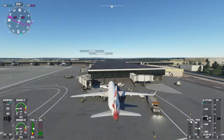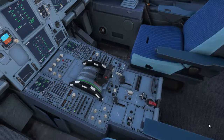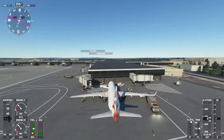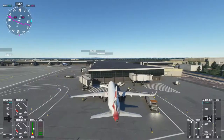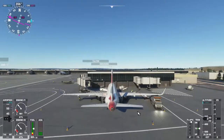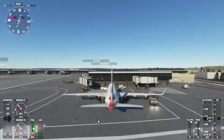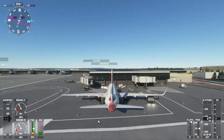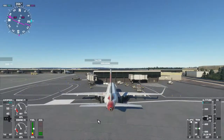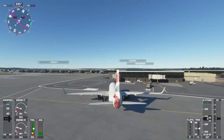Gatwick Ground, Ryanair 808, we are ready for pushback. Ryanair 808, stand 170, push and start approved, face south on Sierra. Push and start approved, Ryanair 808. Gatwick Ground, good afternoon, WestJet 4, stand 565, request push and start, face south. WestJet 4, stand 565, push and start approved, face south. Push and start approved, face south, WestJet 4.